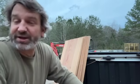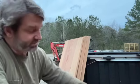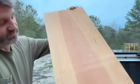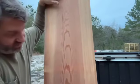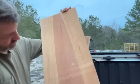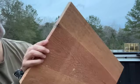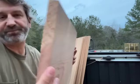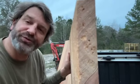Hey guys, so let me show you the next kind of project I'm working on here at the Cottle Creek cabin. You see these boards here? They're rough on one side and planed on the other. But here's what I want you to see, if I can show you, right here. You see how it has those little holes in it?